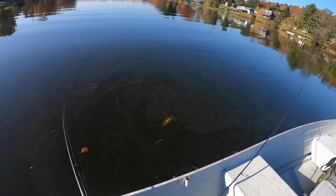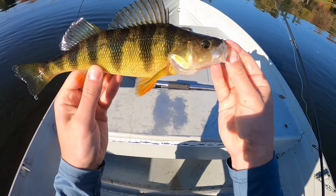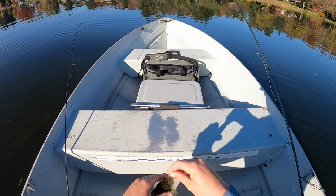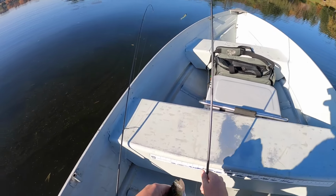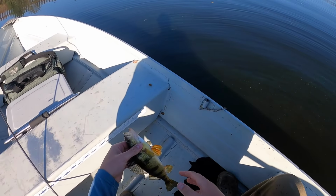Perch. Ooh, that's a big perch. Get him in. There we go. That's a good one right there. Really nice perch. I'm going to get him on the stringer. That's a nice one. Now we're getting a nicer fish. In the beginning, a little slow, but now we're getting them.